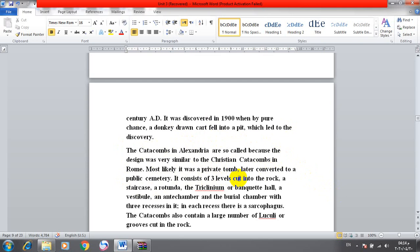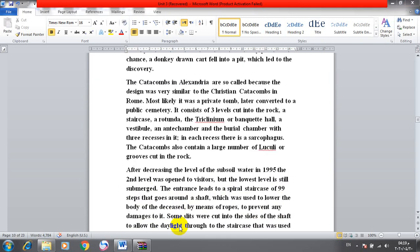It consists of three levels cut into the rock: a staircase, a rotunda, a triclinium, a banquet hall, a vestibule, an antechamber, and the burial chamber with three recesses. In each recess, there is a sarcophagus. The catacombs also contain a large number of loculi or grooves, which are long, narrow, deep pits cut in the rock.